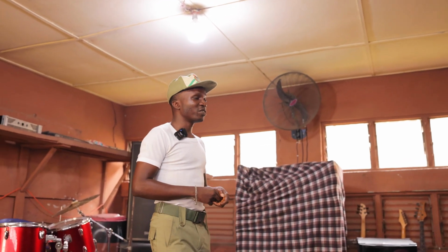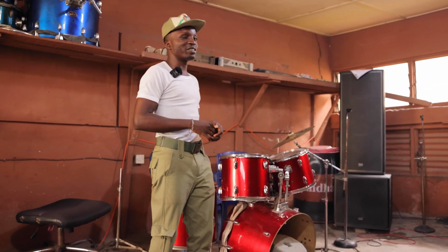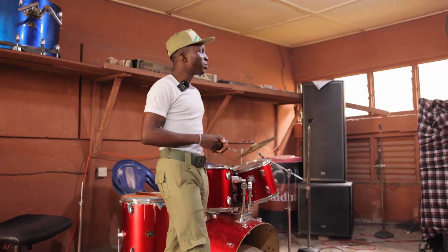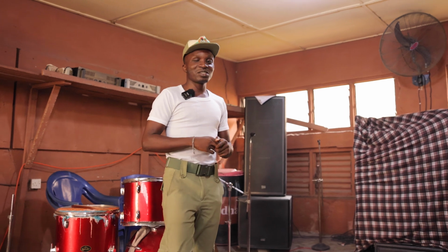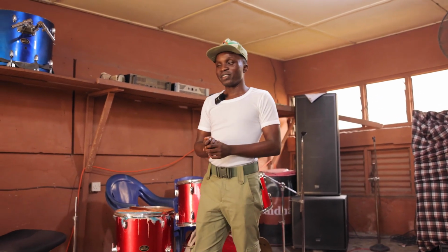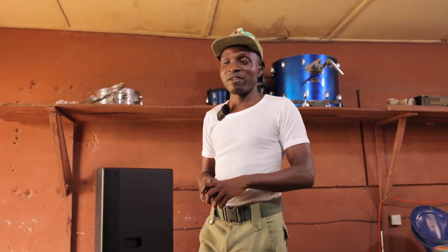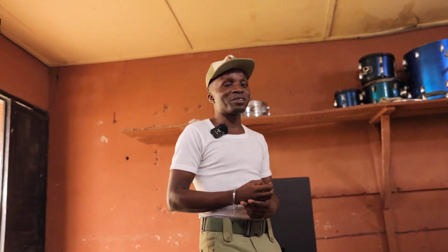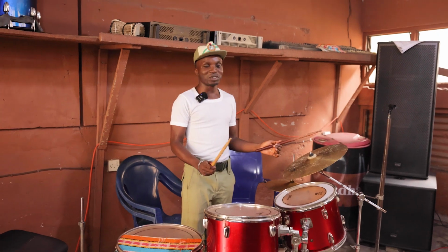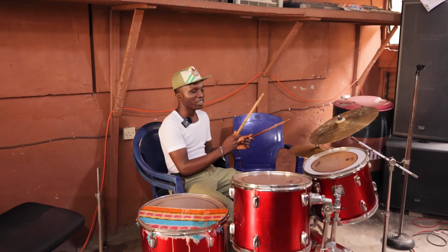So you can see the drums, the guitar, the keyboard, everything is here, our speakers, very big mixer. This is our music factory. So you can take a good look, and as you think of inviting us for your next birthday celebration and naming ceremony. Okay, this is the drums, and I'm going to make that noise that you obviously hear every Sunday.